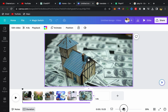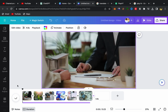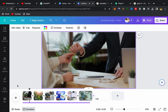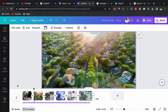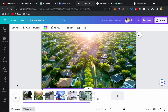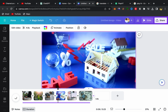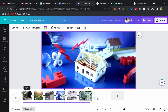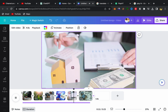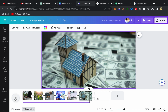Okay, so let's check. The first crucial step in real estate investment is setting clear, achievable goals. Are you looking for long-term wealth through rental properties? Or do you want to flip houses for quick profits? Define your goals, whether it's passive income or capital appreciation, and let that guide your investment strategy.